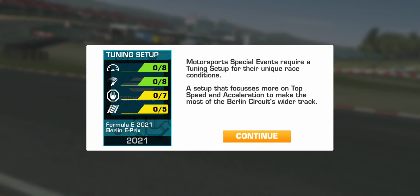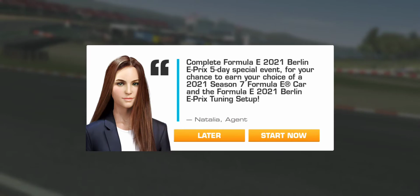But anyway, the tuning setup for Berlin E-Prix Motorsport special event requires a tuning setup for their unique race conditions, right? A setup that focuses more on top speed and acceleration to meet the most of the Berlin circuit's wider track. In other words, I believe it's an easier circuit than New York. Or Hong Kong for that matter. Although we haven't really raced at Hong Kong in a while, I feel like.